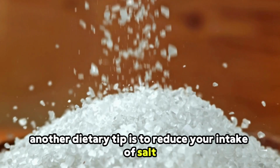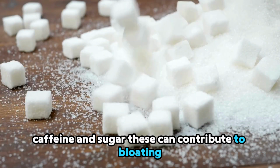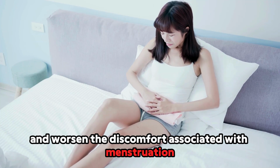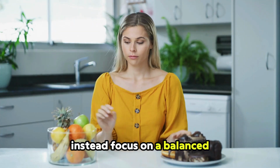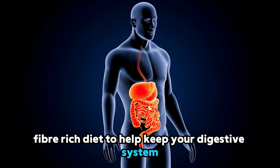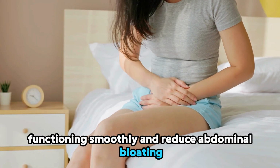Another dietary tip is to reduce your intake of salt, caffeine, and sugar. These can contribute to bloating and worsen the discomfort associated with menstruation. Instead, focus on a balanced, fiber-rich diet to help keep your digestive system functioning smoothly and reduce abdominal bloating.